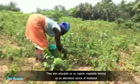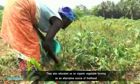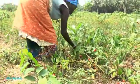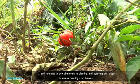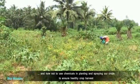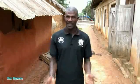They also educated us on how to go into organic vegetable farming as an alternative source of livelihood, and how not to use chemicals in planting and spraying our crops to ensure a healthier and bountiful harvest.